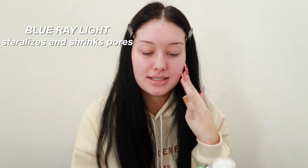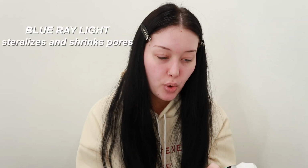Another really cool thing about this is when you unplug it, it has an option on here. It's a blue light. Basically what it does is it sterilizes and shrinks your pores. It has this little thing. You click that little button up there. As you can see, it's a blue light, which it wasn't like that before.